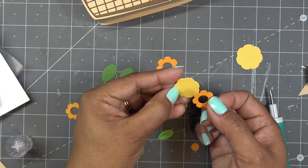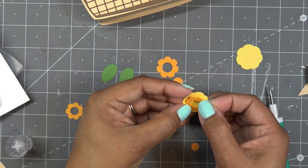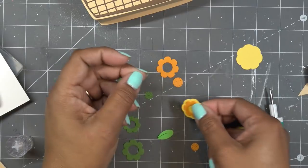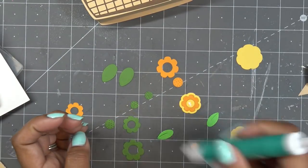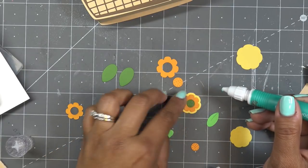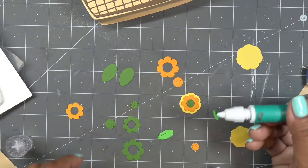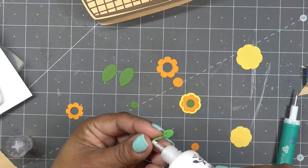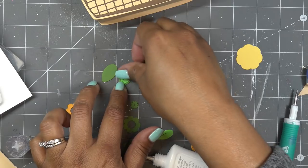I can't tell if this is symmetrical completely. I think it's not, but I'm just going to pop it down like that; it looks right. Again, we can pop up the centers on some of these if you wanted, or all of them. Or put a little rhinestone in there instead of this center. Cute. Okay, so I'm going to layer them all up like that, and then the leaves, of course, just pop this one on top of this piece here. And I'll be back.